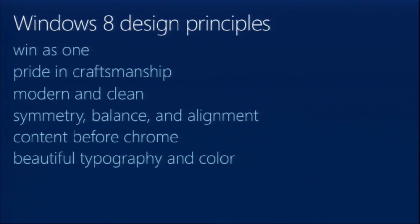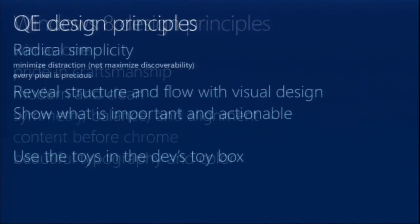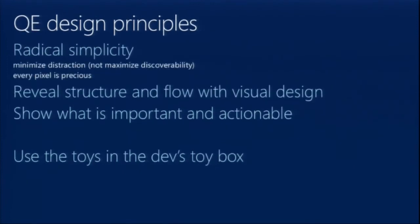You can see the Windows 8 principles and banners around the room. So we embodied those, embraced those, dropped a few which weren't relevant to us, and added a few more. One was radical simplicity. Since we're working on compliance software, it's immensely complicated, it's very legally binding, and there's a lot of information on the screen.